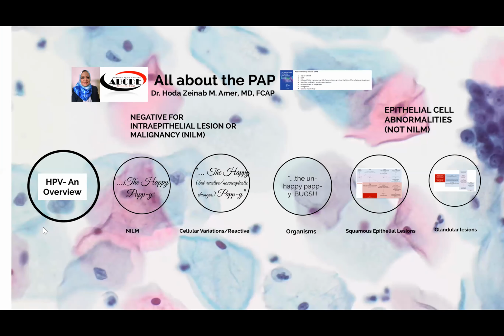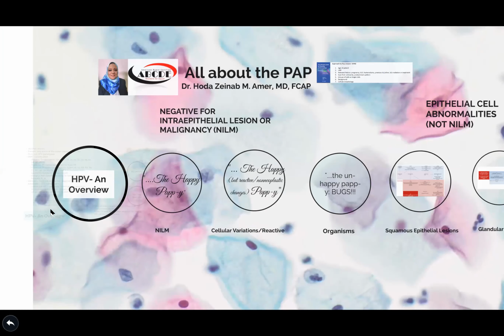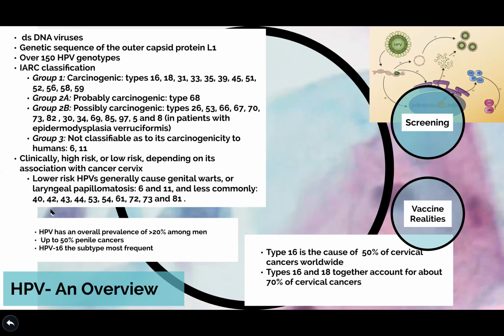So the first thing we're going to do is just have an overview of HPV, what it's about. So HPV is a double-stranded DNA virus. There are over 150 genotypes. The IARC classifies them as group 1 through group 3, depending on how carcinogenic they are.